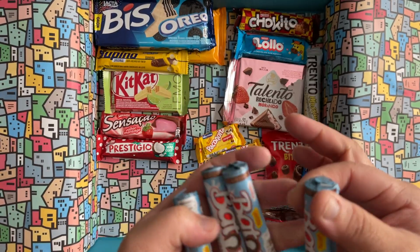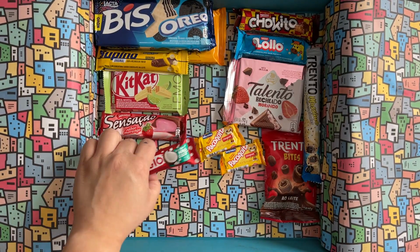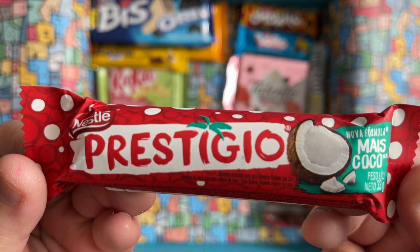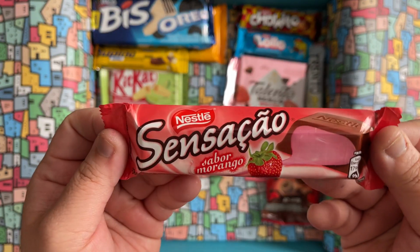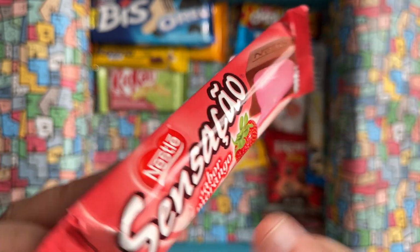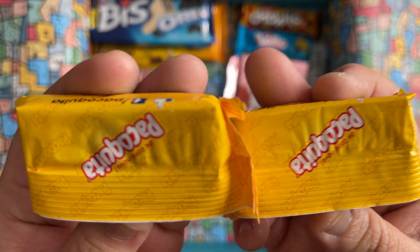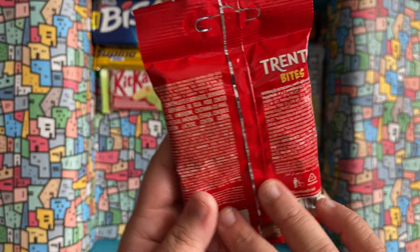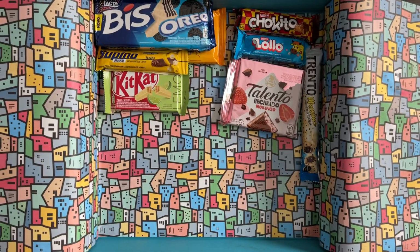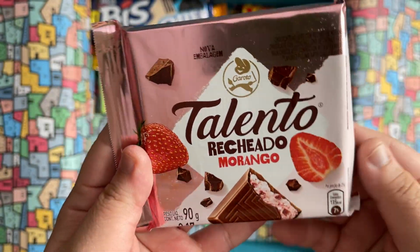Then we've got 4 of these Baton Extra Milk. There's this Nestle Prestigio, which is chocolate and coconut. And I see this Nestle Sensacal, which is chocolate with like a strawberry filling on the inside. I see 2 of these Pacoquita, which look like peanut snacks, and it's in the original flavor. Then I see this Trento Bites. Next is this Talento and Morongo, which is the strawberry flavor.